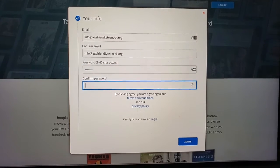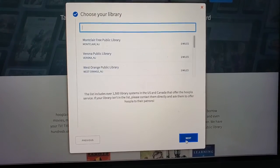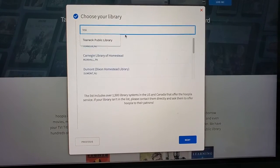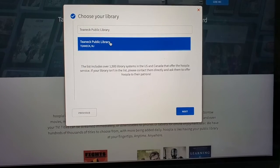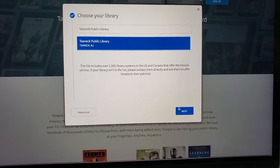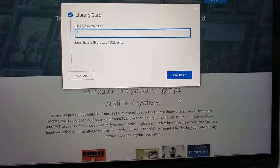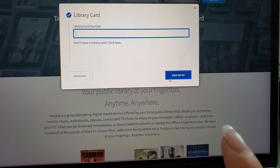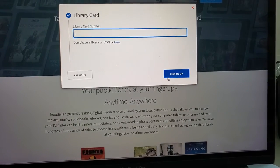After doing that, the next pop-up will ask you to search for your home library. After selecting TNEC, you will then need to enter your library card number. Now that you have created an account, you're ready to browse the many titles available. You won't always need to have your library card number ready, only when it's your first time using Hoopla Digital.